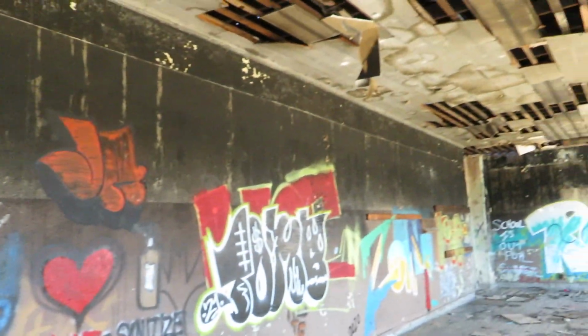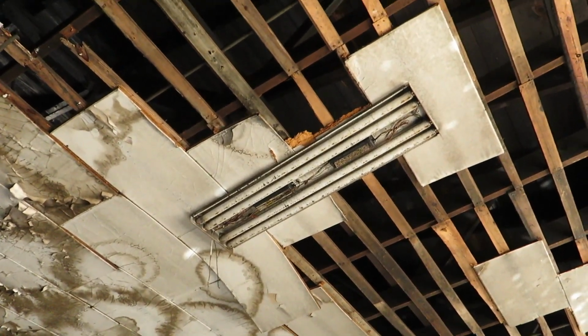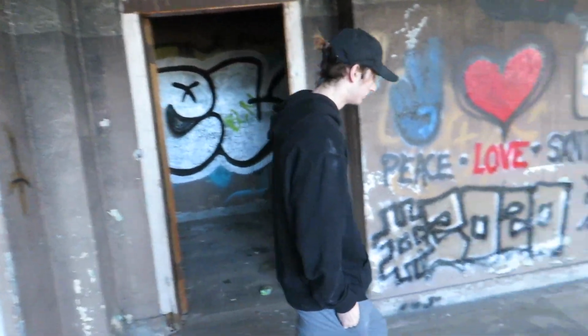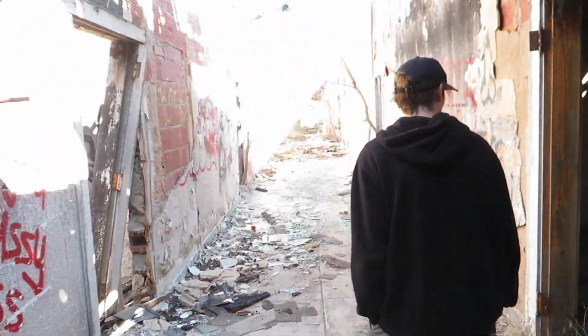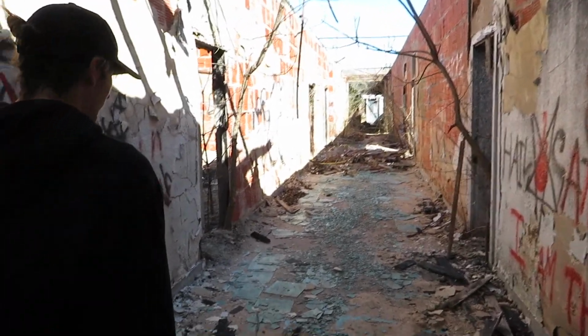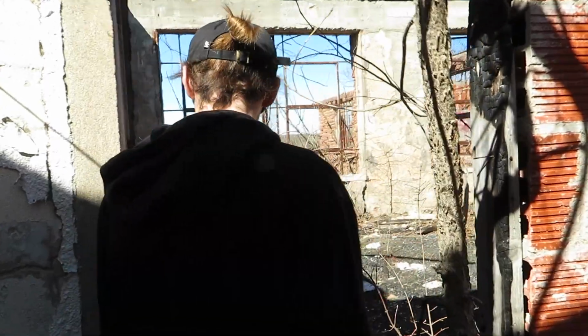So, I mean, it's no wonder it burnt down. The whole main frame of it looks to be made of wood. Yeah. Now we're getting to the... Here's where the fire really destroyed it over here. I think it's safe to say it started somewhere in this half of the building. It's a good guess, Jared. It's called an educated guess.